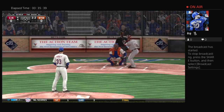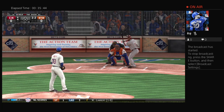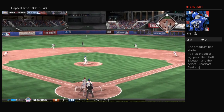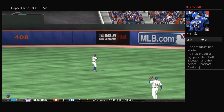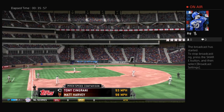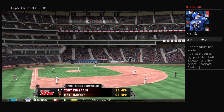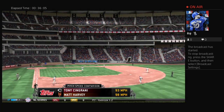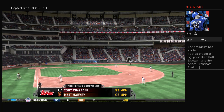Go, Matt. And he gets under the 2-2 a bit as this is sent in the air out to straightaway central. He'll put it away without much trouble, and the leadoff man is retired here in the 4th. So with the fly out there coming on the fastball, seems like an appropriate time to check out our pitch speed comparison for these two starters. And whoa, look at that for a top speed. 98 miles an hour. That man is flat dealing.